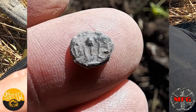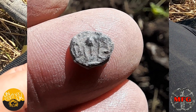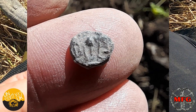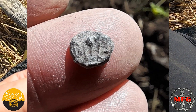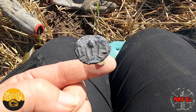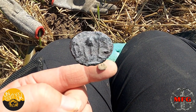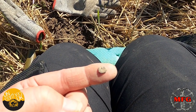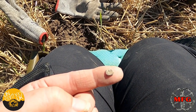I'm going to get my phone out and do a macro shot on that and see if there's any details. If there is, you will be looking at them now as we speak. So that was like buy one get one free. That was a twofer. I got two for one. I got a bit of a fossil and I got a Roman coin. That was very nice. So I'll put that in my bag and we'll carry on.